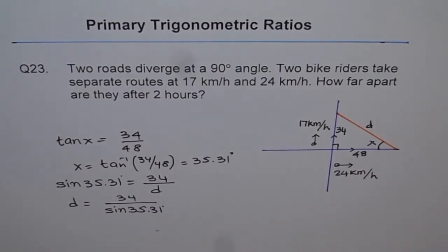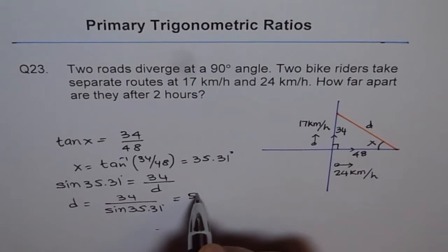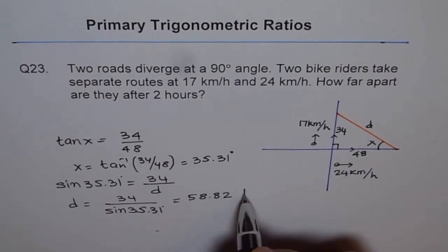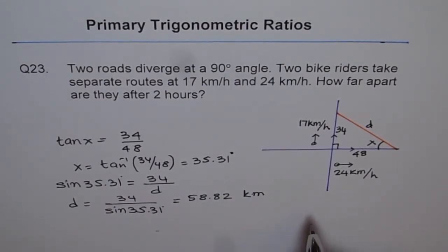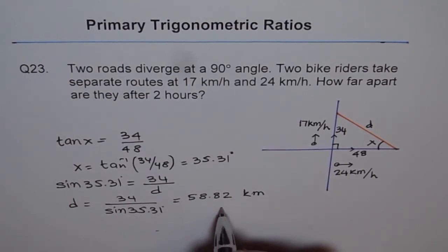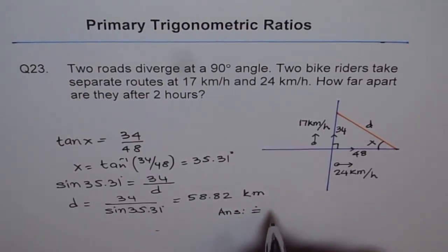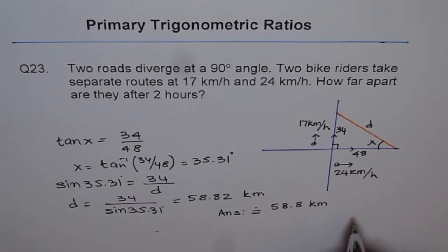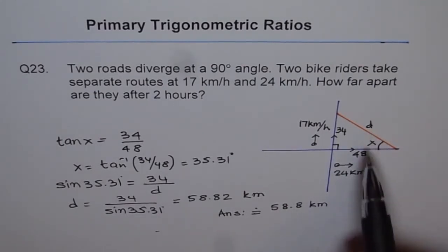So we can say 34 divided by sine of 35.31, which gives 58.82. So the distance between them after 2 hours is 58.82 kilometers, right? So the answer is approximately 58.8 kilometers after 2 hours, right? So I hope you understand and appreciate how we did this question, right? You can always confirm this by doing square root of a square plus b square.